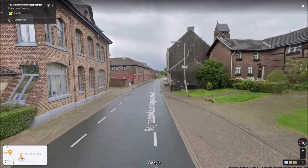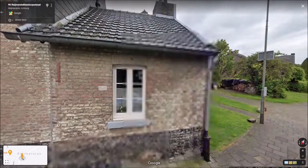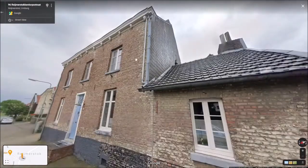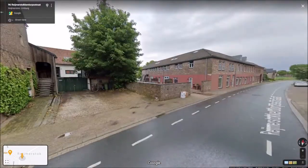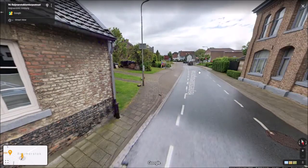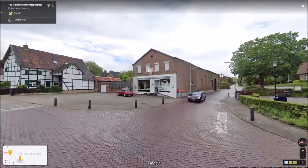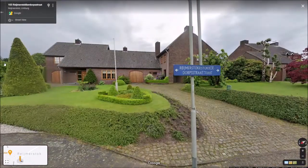Darker bricks in general as well, especially on that house we saw. Yeah, you even have the wooden cladding we saw in Belgium. It's actually pretty close to here. You have a clashing of German and Belgian influences here. A super unique looking place.